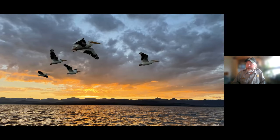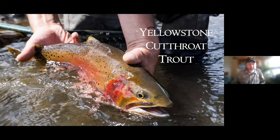So we'll start with Yellowstone Lake. Yellowstone Lake, of course, is home to our native Yellowstone cutthroat trout. It's the sole trout of the lake. There were no other trout in the lake. In fact, there was only one minnow species other than the cutthroat there. So over time, they became really important ecologically in the lake and connected streams.